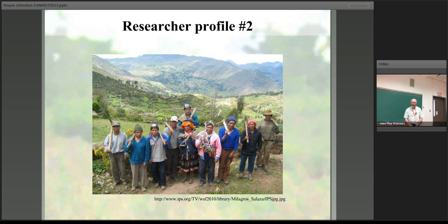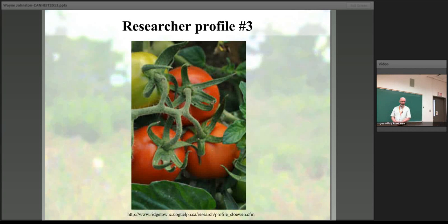Researcher number 3 is a horticulturalist working in tomato breeding. His practice is he walks up and down his rows of tomato plants, recording observations. Basically what he does is print out a spreadsheet and then record data and observations with a pencil on that spreadsheet, and later transcribe it back into a digital spreadsheet, and he retains the paper as well as the digital form.